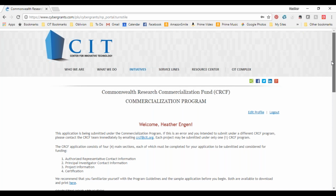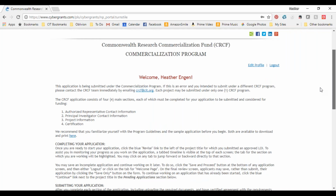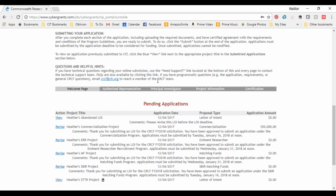in the Pending Applications section, you'll see a blue hyperlink next to your project which says Revise. So now in my case I have several, but you should only have one application to work on. So we'll go ahead and click the Revise button to access the application.